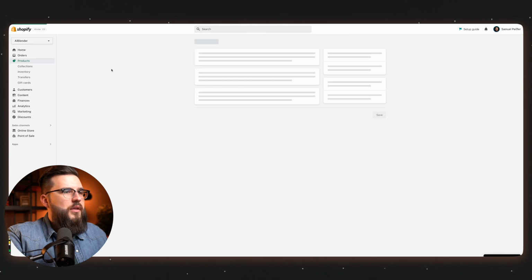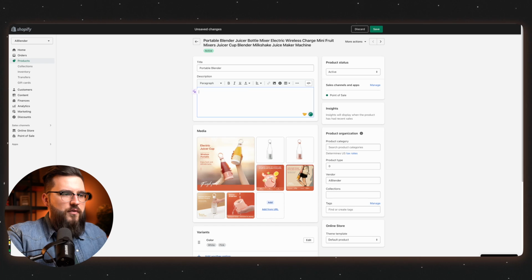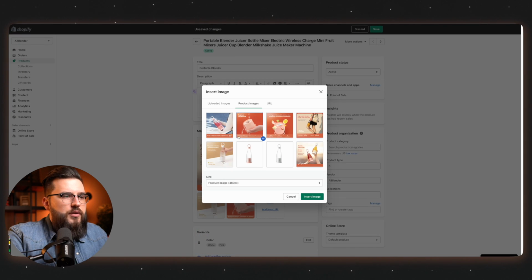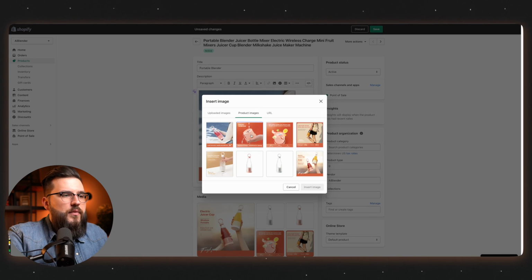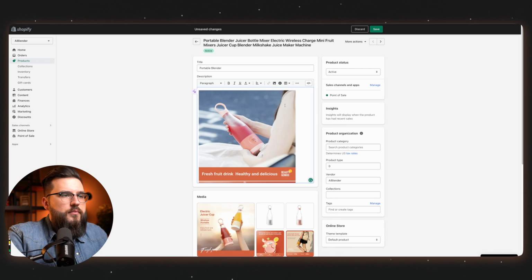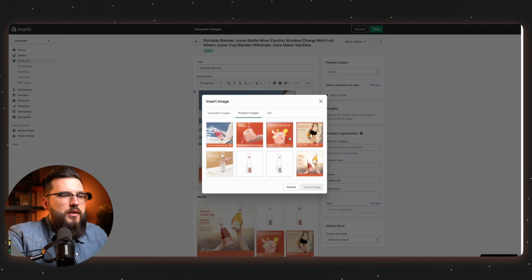Okay, so let's rename this one Portable Blender. Let's get rid of all of this, and then let's first put 3 pictures in there. And usually I take pictures that show the product in use. It's very important. Okay, and the next one right here. Let's take this one. And now we use AI to write our description and our benefits and our headlines.